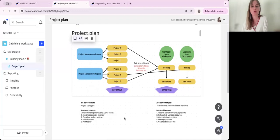Now, their main points of interest will be to, of course, receive tasks from various project managers, to schedule and deliver items on time, manage the workload of their team members, and of course, give constant updates and feedback for our project managers, in this case, Gabrielle. What's important here is that we will be using a feature available on Teamhood, the synchronized copy feature. I will show you and illustrate how it works on Teamhood.